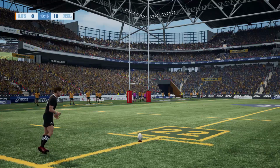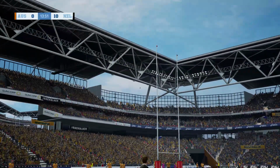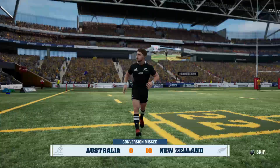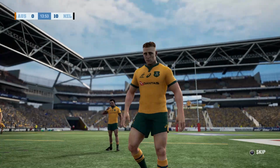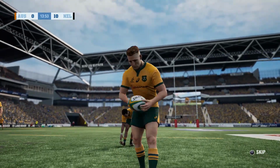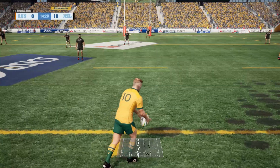Jordie at fullback. And none other than Beauden starting at fly half, and he's making a hash of his shots at goal. Hooks this one to the left side. 10 points to 0, All Blacks leading the Wallabies. There's brothers in arms here for the men in black. The Whitelocks, of course, another famous big family name in black.